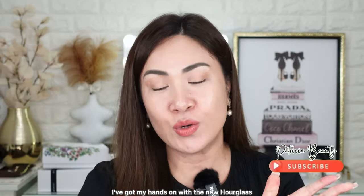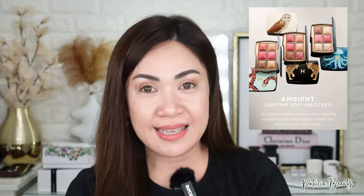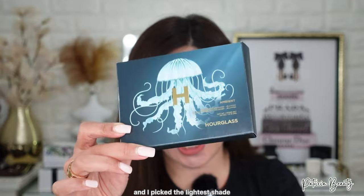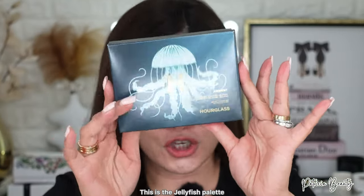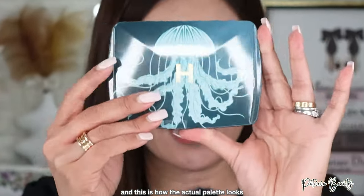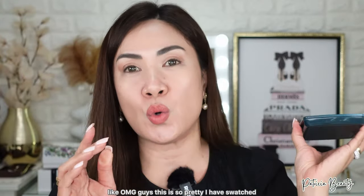I've got my hands on the new Hourglass Ambient Lighting Edit Unlocked Palette. They released three beautiful palettes and I picked the lightest one, guys. This is the Jellyfish palette. This is the box and this is how the actual palette looks. OMG, guys, this is so pretty.